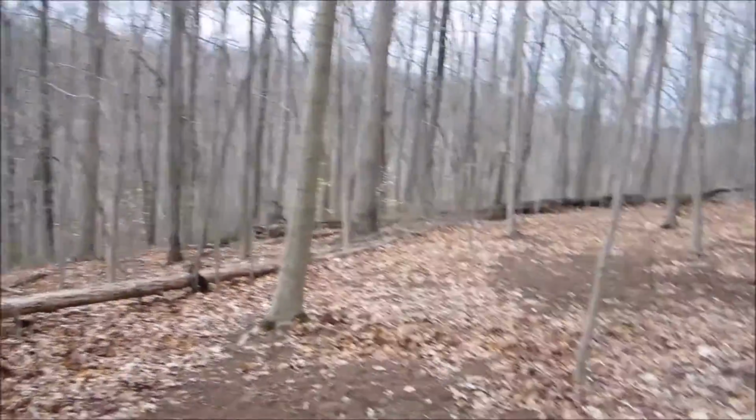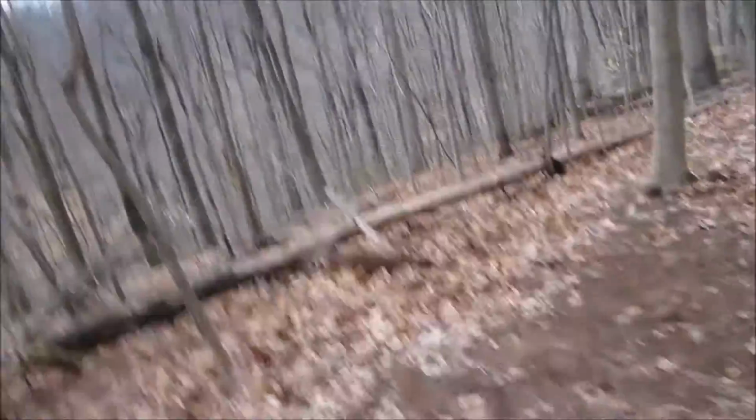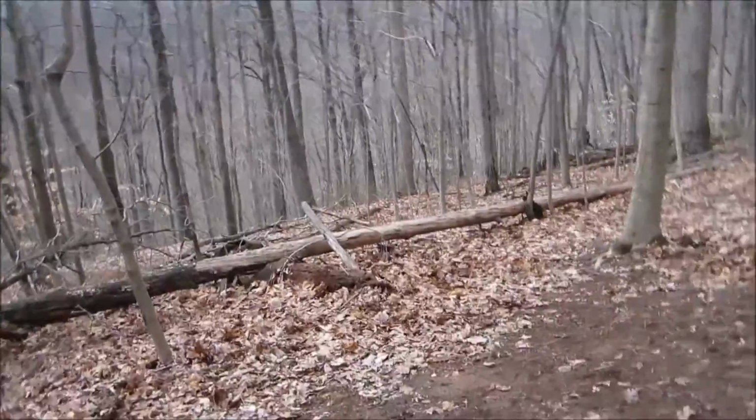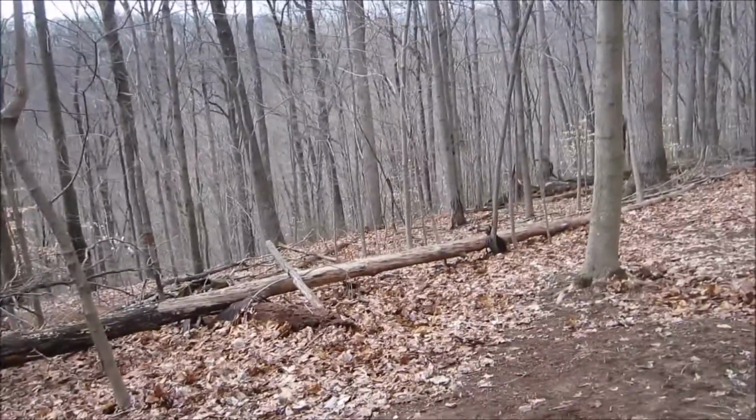So yeah, I fell asleep in the hammock, and that was a good sign. It shows that I'm comfortable in it finally, after two or three tries. Very comfortable in the hammock this time around. But yeah, the campsite's all packed up. Just got to grab the trekking poles and get on out of here.